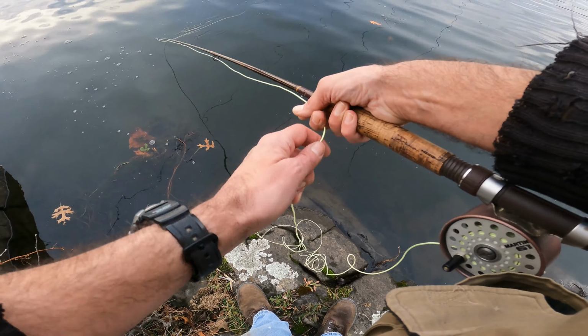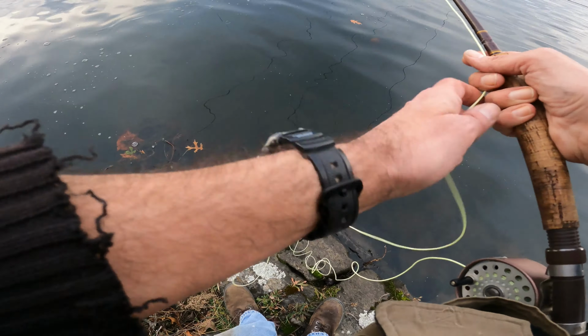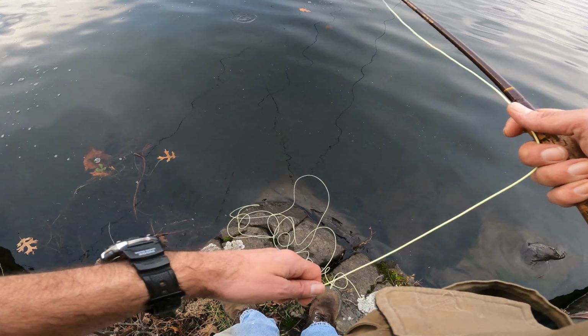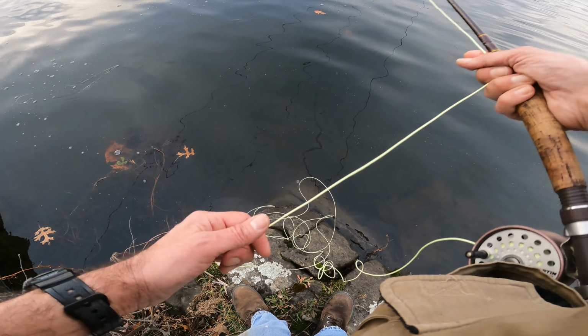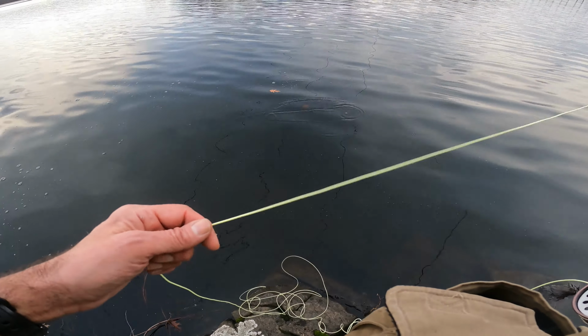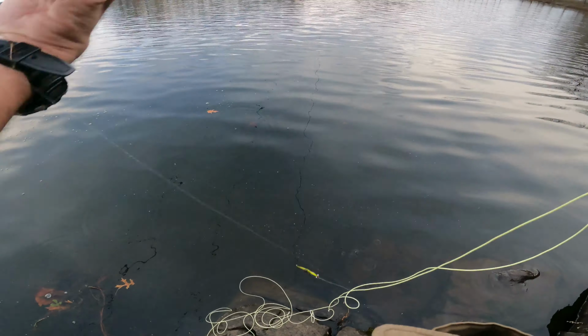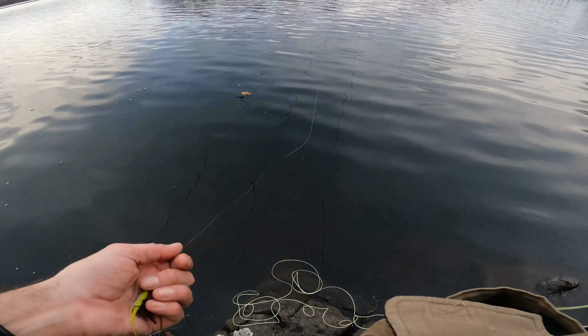But I'm working through with the Clouser minnow now, and fairly deep, shallow sinking line. We'll see what we get at the sunset, sinking sun. So maybe we'll pick something out. Ooh, see, there's weeds down there. Winter weeds.